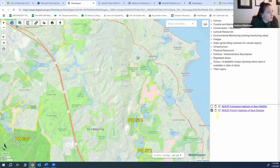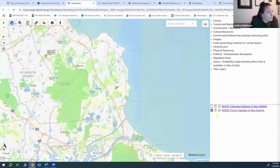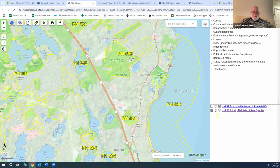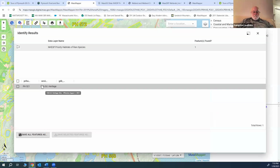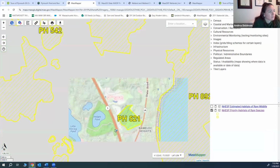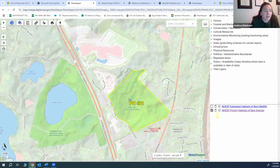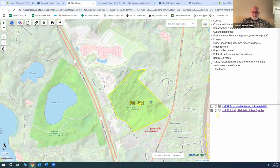So, in Cedarville, I'm trying to orient myself a little bit. Okay, Ellisville Harbor. Yeah, Hedges Pond Road, PH 521. So what is that property? Zoom in. Oh, it's conservation. No, that's the old dump. That's the area, 71 Hedges Pond Road. That's the property that's been of much debate.